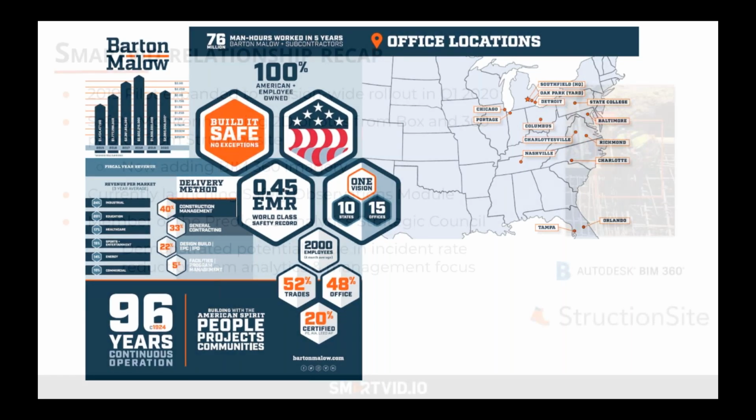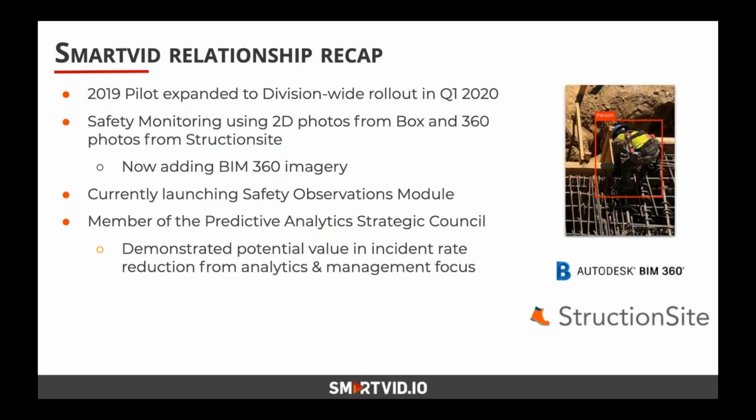Great. So now let's recap a little bit of this journey that I've been talking about here. There's the journey with SmartVid, and then we'll talk about the journey with Autodesk, and talk to you, Ted, about some of the decisions along the way, and continuing to work with the technologies and how it's impacting project risk. So, we've been working together since 2019. Just expanded to division-wide this year, which we're really psyched about.